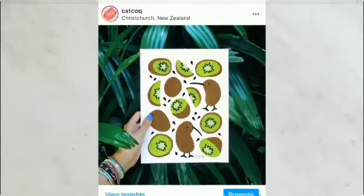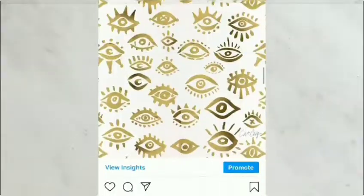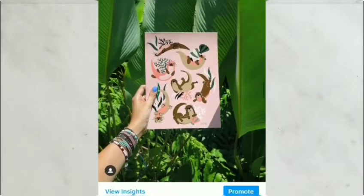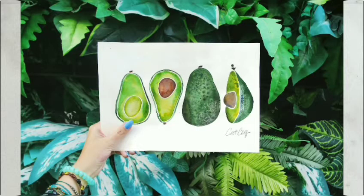For me, I've created a signature style for the way I photograph my paintings. So if you're swiping through Instagram and you don't necessarily recognize the artwork itself, because it's brand new and you haven't seen it yet, you'll at least recognize the photo style. I always have one arm outstretched holding onto my paper in front of a lush background. This setting has become synonymous with my brand, like a trademark, and helps reinforce my Cat Coke brand.